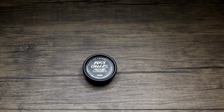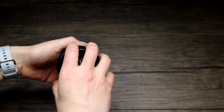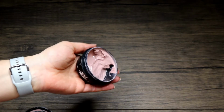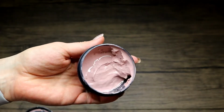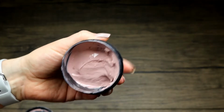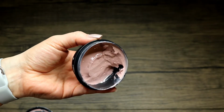I'm just using it as I get to it, but I do want to finish it up soon because I don't want to take too long. Typically things in the freezer have a 6 to 12 month shelf life. So yeah, this will be something I take photos of. It's already kind of thawing just from filming this video, so I want to get it back in the freezer, but there we go.